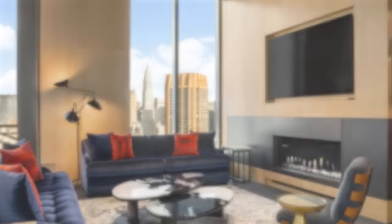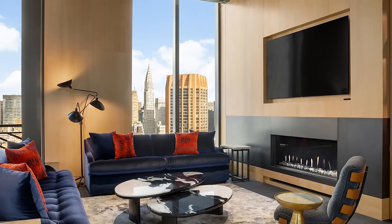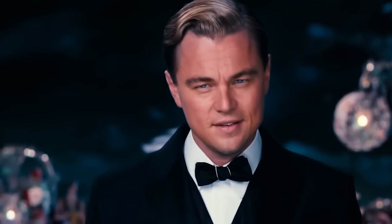The new ones, on the other hand, are created by developer corporations as high-end residential buildings, as apartments and condos for the wealthy to live in. They're selling a lifestyle, the life of people like Jay Gatsby. I'm Gatsby.